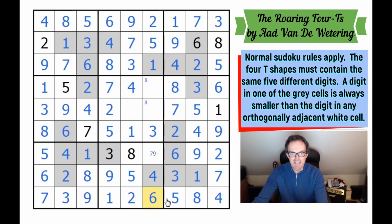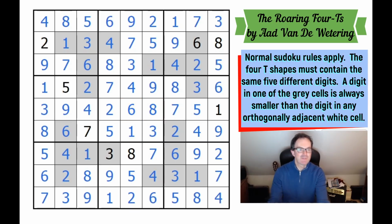Barring silly mistakes, we are going to finish this beautiful, beautiful Sudoku puzzle. Right, 9, 8, and hopefully 6 in the centre. Yes. What a beautiful puzzle that is.